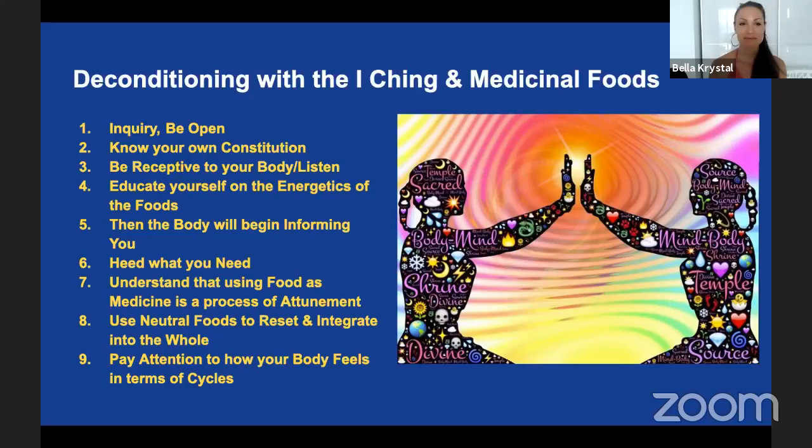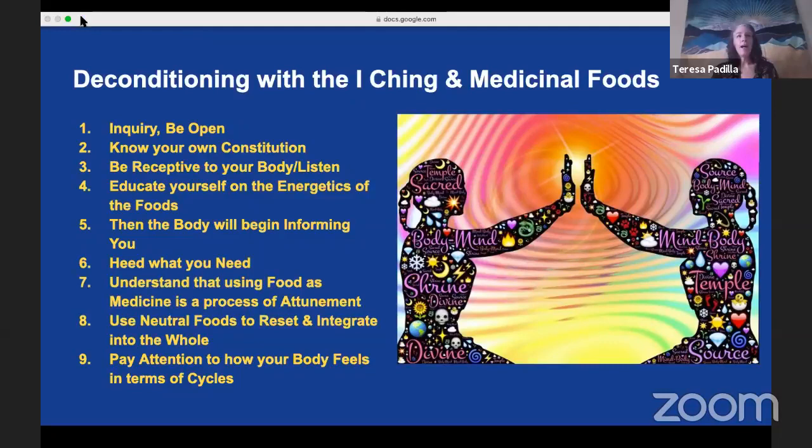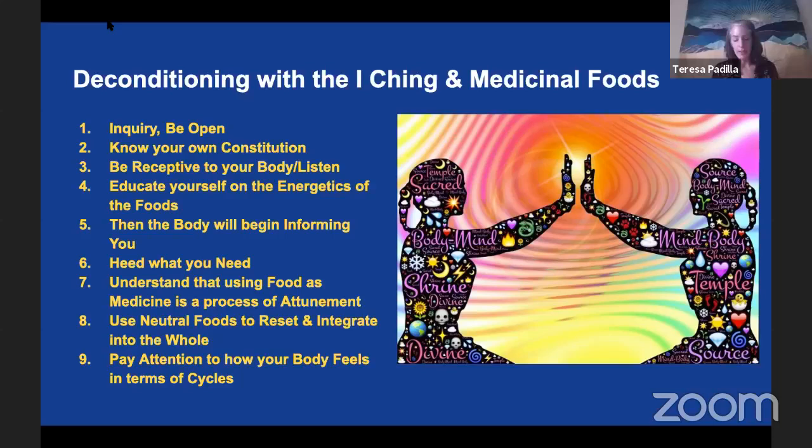So, deconditioning with the I Ching. One of the things I really love is my time pairing the medicinal foods with each one of the I Ching portals of deconditioning. There's probably nothing that anybody can give me that can now replace that time for me, because to me, it's sacred. It's a sacred time for me. So I have used it intentionally.